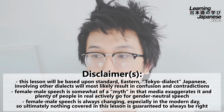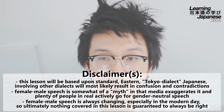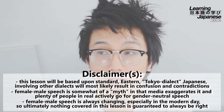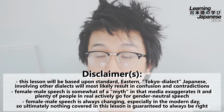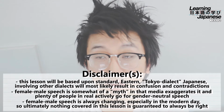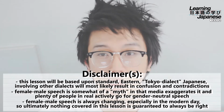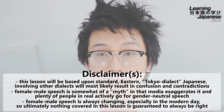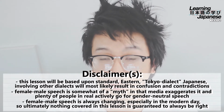Media and entertainers are frequently blurring the line as well. They're using a fusion of male and female speech. And even in fiction, Japanese anime and drama, they over-exaggerate the difference between male and female speech. So some of the things that we'll be talking about, you'll see them a lot in anime and drama, but when you go into real life and you hear a female speak, she doesn't speak that way at all. She just speaks really normally like a guy would, basically.